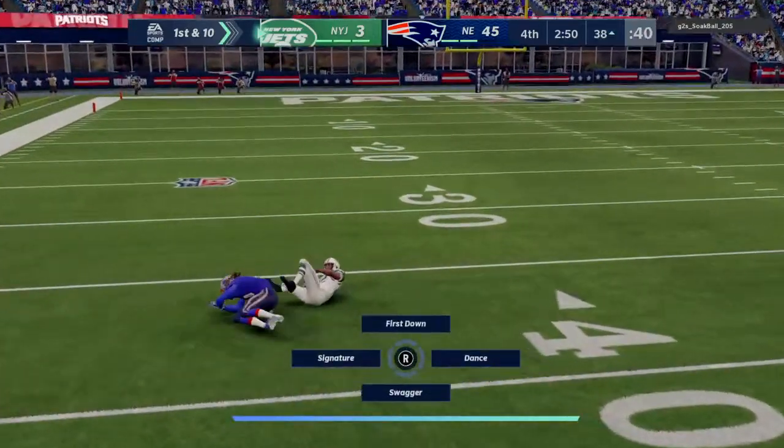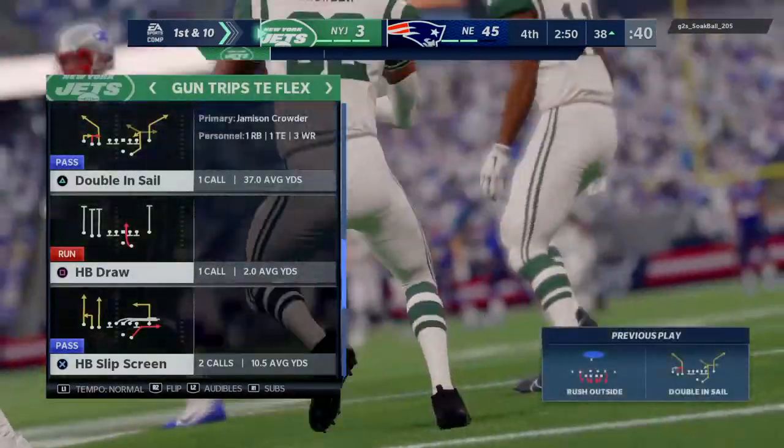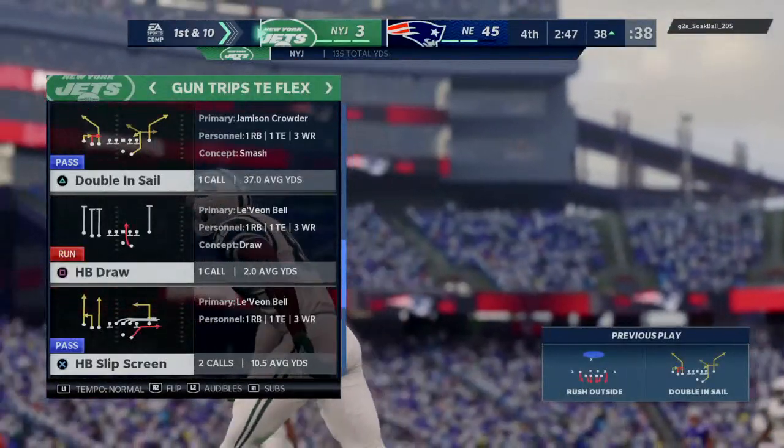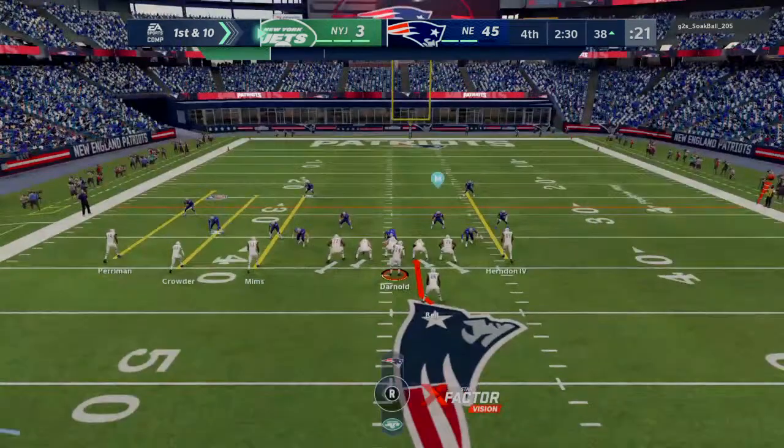And got his man, complete. And able to rip off a big chunk of yardage before being dropped inside the 40. That one good for 37 yards. First down. So how about that for a chain mover?